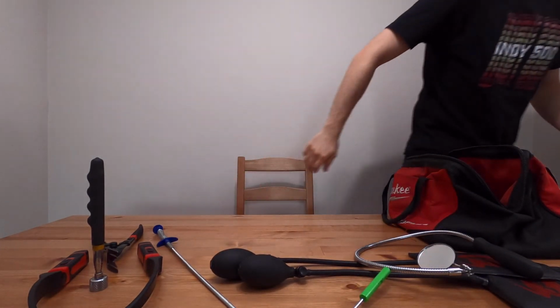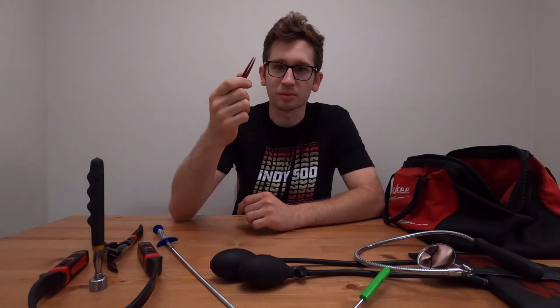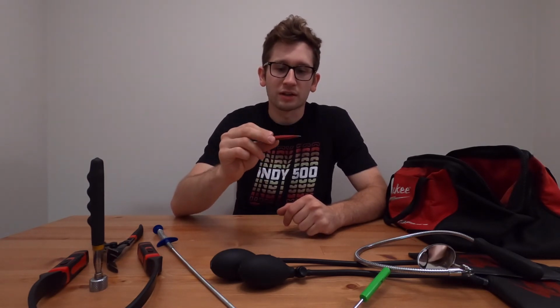One thing I left on my desk, tweezers. I use tweezers all the time, not only for pulling out slivers, but sometimes you're working on really small screws or electronics, even wiring, and tweezers are super nice to have. It's not something you would usually think you'd have in a toolbox, but tweezers are great.